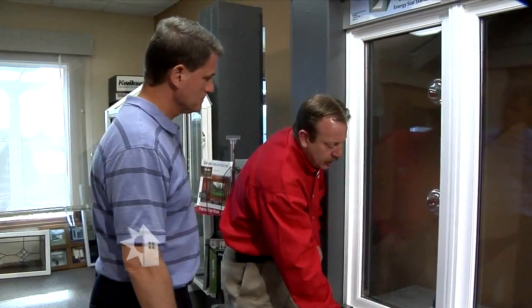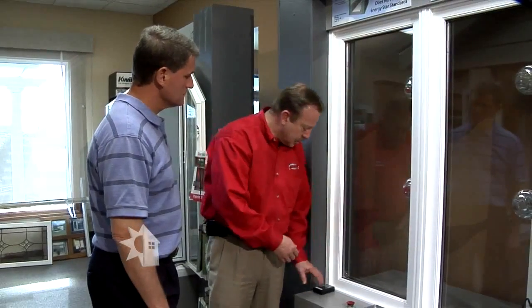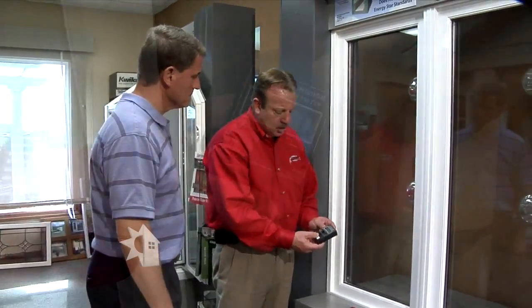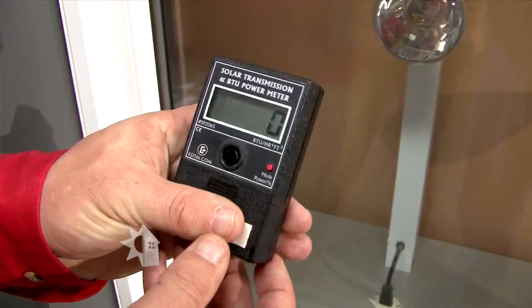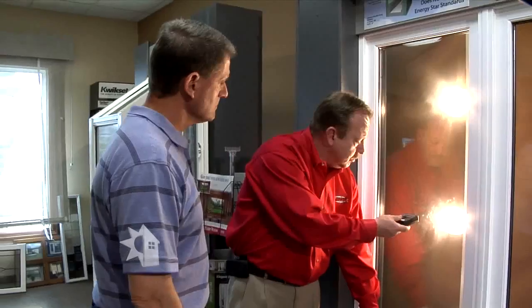Next thing to look at after you've determined what your glass sandwich is made out of is just 2 panes of thermal pane clear glass. This meter here evaluates the BTUs per hour, and 20, 30 years ago that'd be 150 degrees, and UV rays are coming in, fading your carpets, drapes, and furniture, and running up your air conditioning costs.